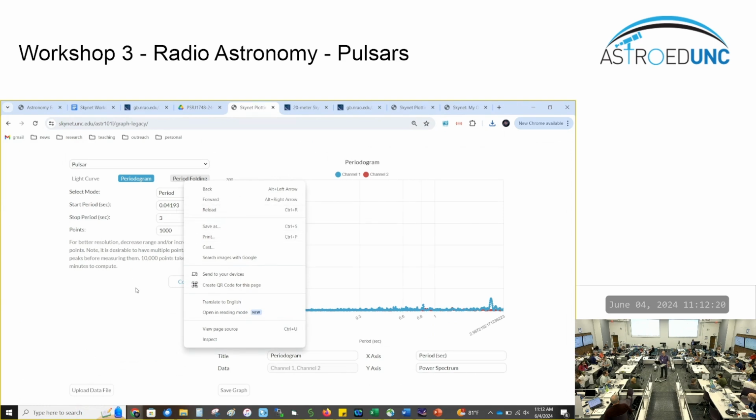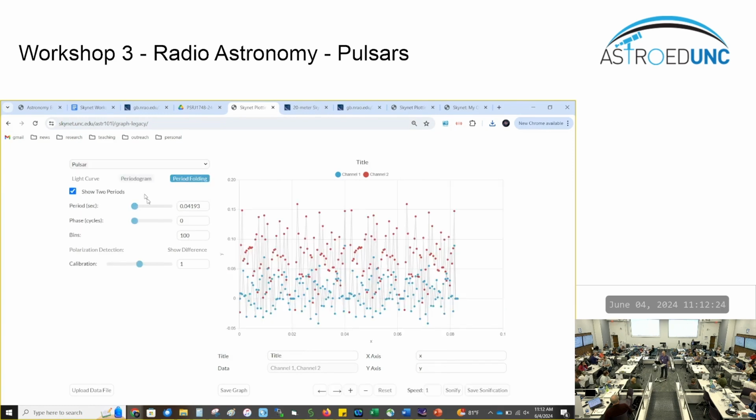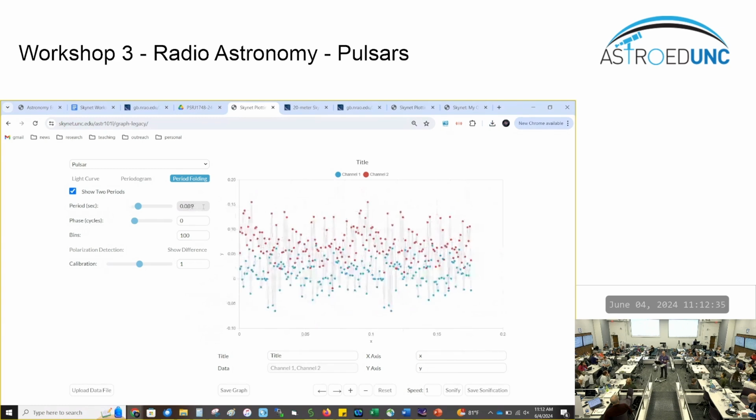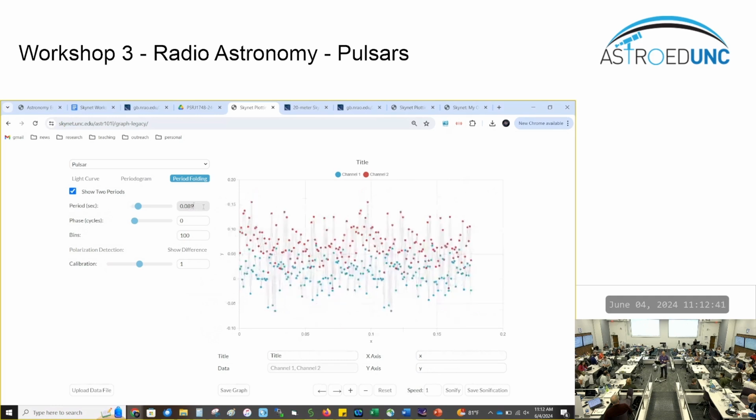Yeah, it's been pre-folded. Oh, you're already past the periodogram. It's pre-folded, so you go straight to sonifying it. This is the folded light curve. Oh, you can't do a standard periodogram because of the dispersion.